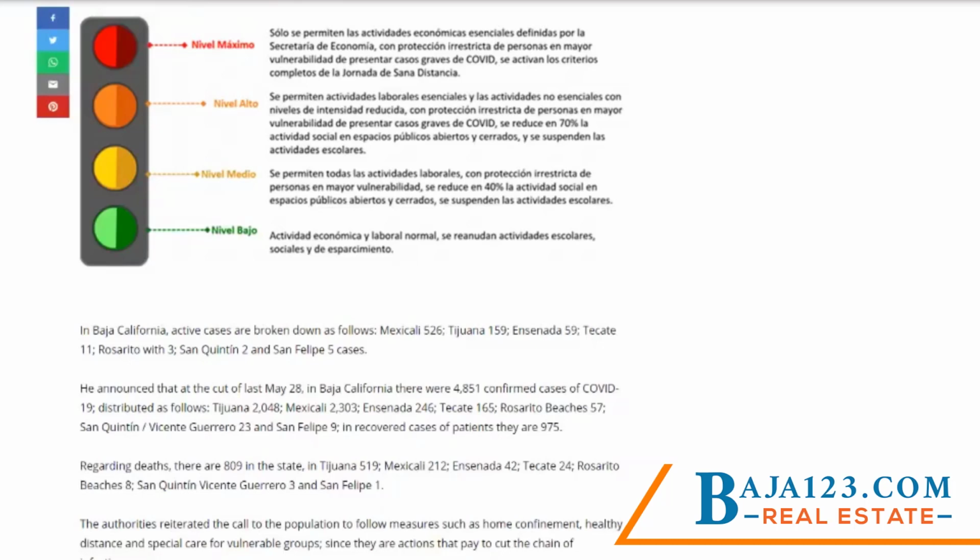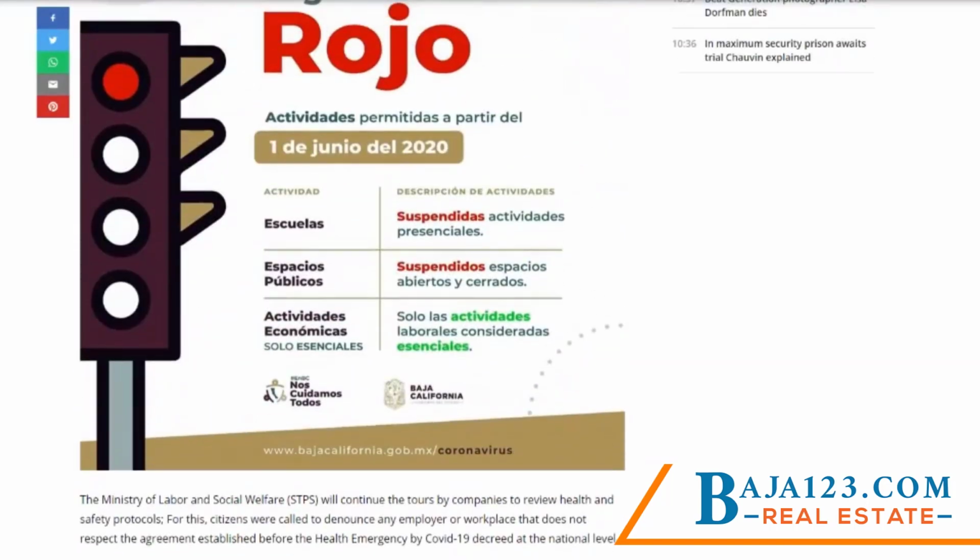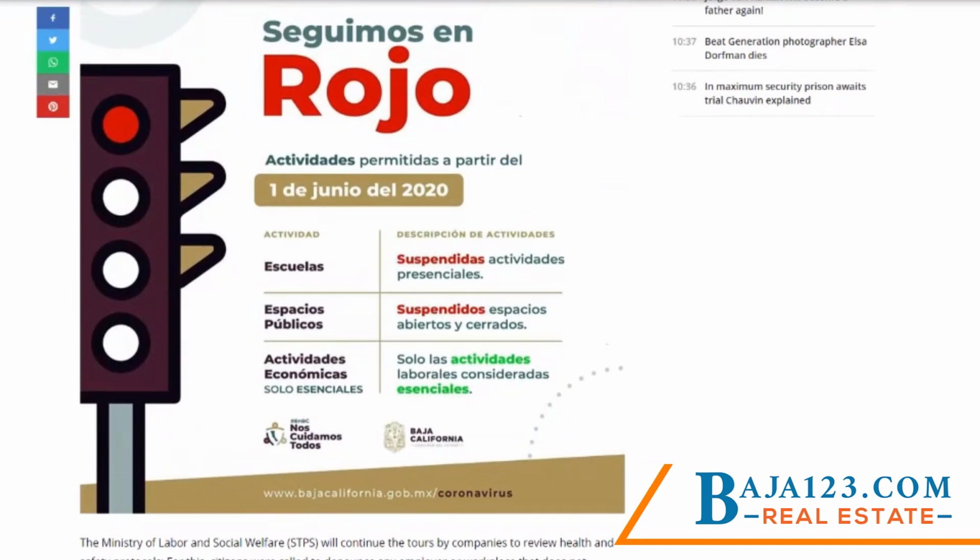But yeah, you know what? The fact is, the municipalities are put into a tough situation. They're doing their best to make decisions to keep everybody safe. Right now, Baja is in red, but even though Baja is in red, certain municipalities are having different statistics than others. And I think Rosarito's not doing too bad right now, right?